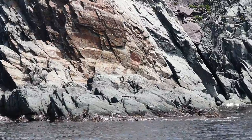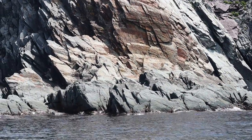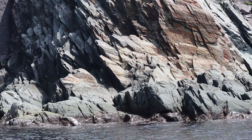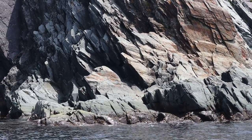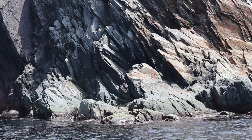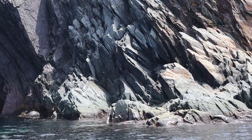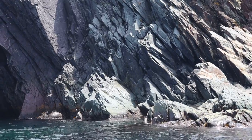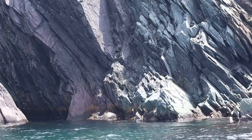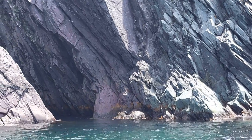So we're still in testing mode for the camera for this kind of stuff. It's very difficult to hold everything steady, right? It's very difficult to steer the boat, look out for whales, watch out for rocks, stay tight to the coastline, and not get panicked every time I see something that looks like a rock.